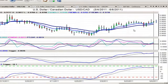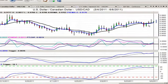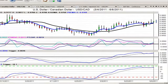So what we're going to do now is back this up a little bit. We're going to go into our crossovers. You can see that our short-term crossover is crossed to the upside. Our medium-term crossover is riding flat, and our long-term crossover is breaking up off of the trigger line. So we're a little bit mixed on that medium term. So that gives us a good quick analysis.